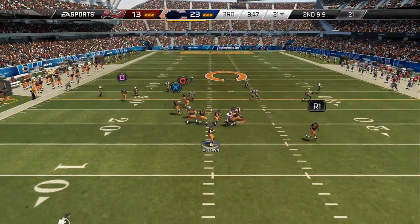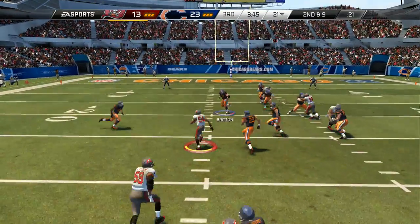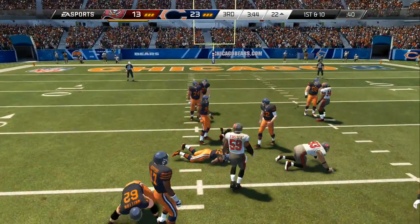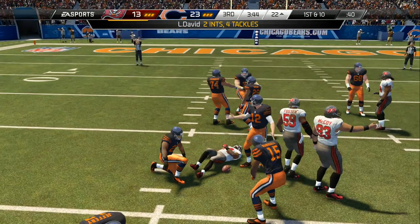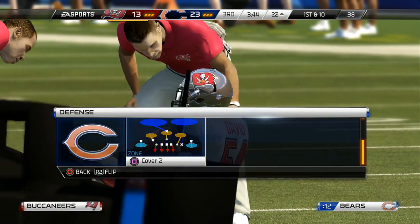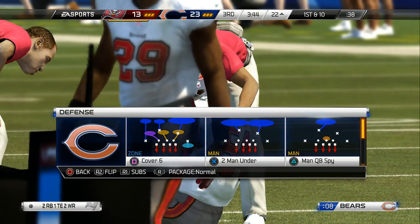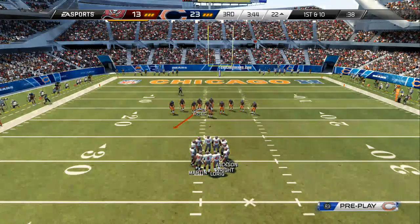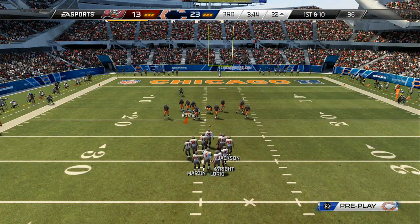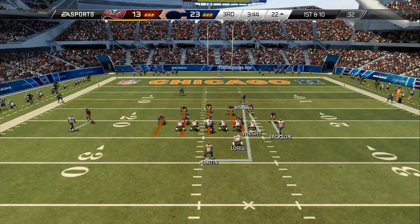Second and 9. Pass is intercepted. They pounce on him there. Well, nowadays, your linebackers, they got to be able to do everything. They got to be big enough to get in there and stop the run, and also athletic enough to be able to get in position and make an interception. Good job by the linebacker. First down on the way.